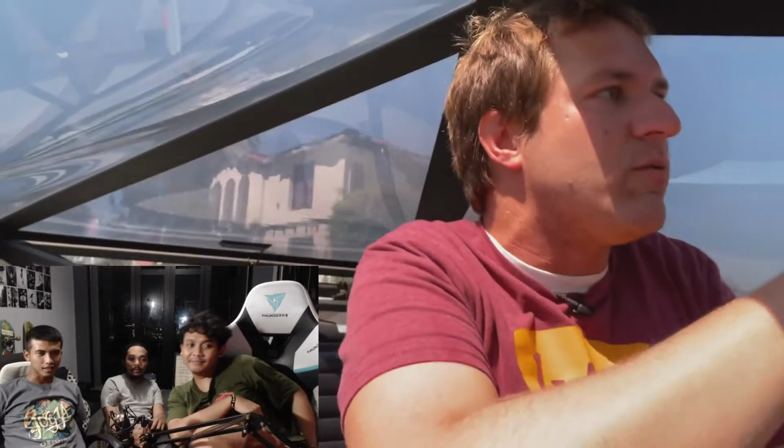I'm going to punch it here. Ooh, not much happening when you floor it, although the body kind of shakes. Oh my God, this is so weird. This is the weirdest vehicle I've ever driven. There's other cars on the road. I can only imagine what they're thinking. They're probably thinking I'm insane, which is of course true.